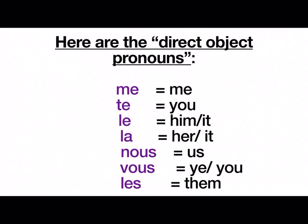Le means him or it can mean it. For example, I hate Paul: je le déteste. But if I want to say I hate French, je le déteste, because it's le français, a masculine noun. La is her or it. So if I want to say I hate Sophie, I hate her: je la déteste. But if I want to say I hate the car, je la déteste, because la voiture is a feminine noun. Nous: the teacher hates us, le professeur nous déteste.